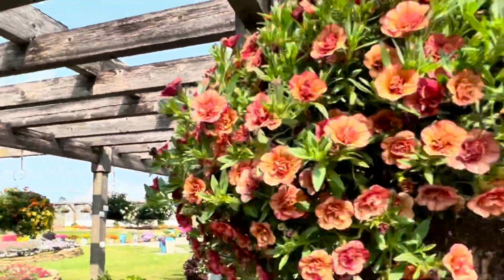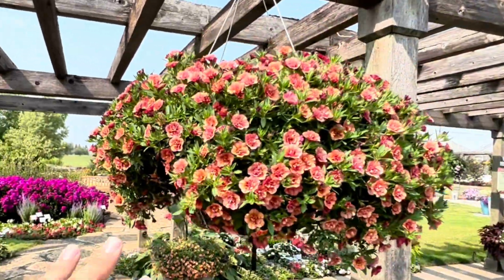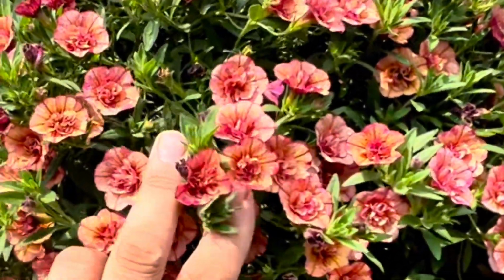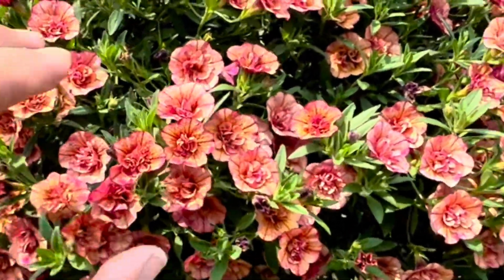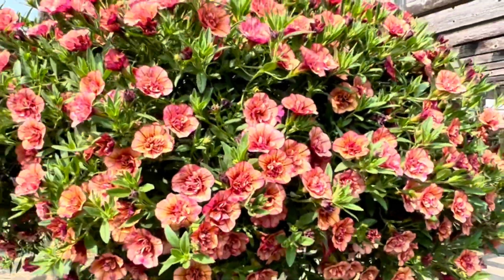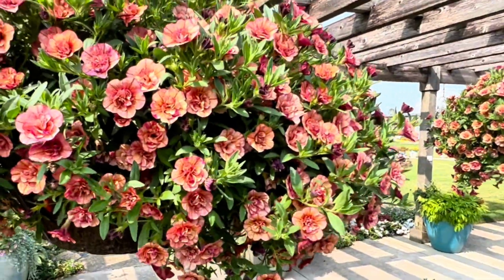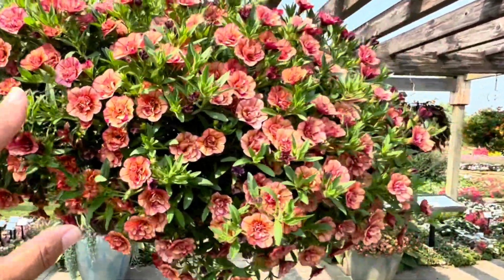So let's just pop over here. Look at it in the sun. The color is really unique. It's got almost like a burgundy pink rim, and then it's got almost like a peach orangey kind of center. It looks absolutely stunning. There's so many things this could look great with, yellows, purples.